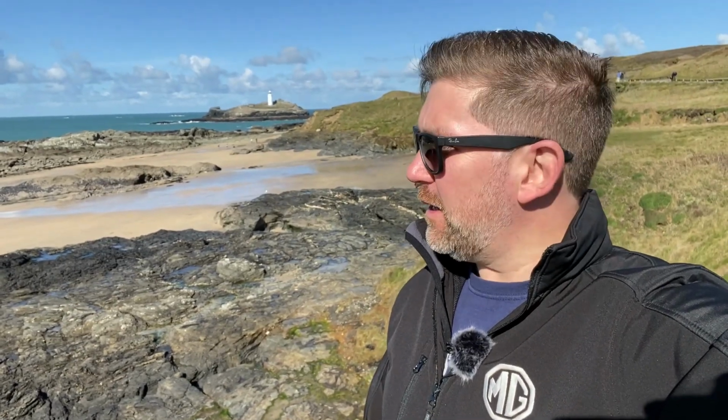Anyway, we'll cut now to the panning shot of the view here at Godrevy. I'll probably spend another 20 minutes or so here and then we'll get on the road.